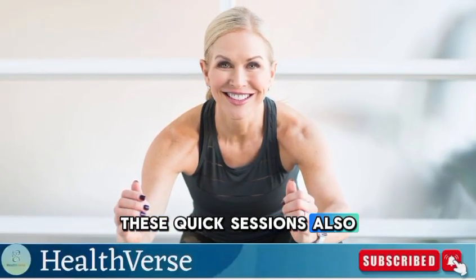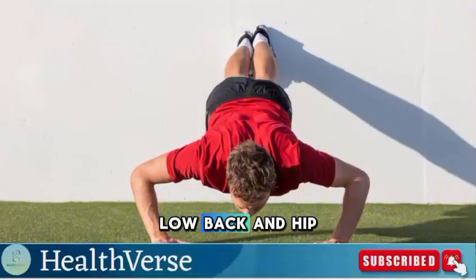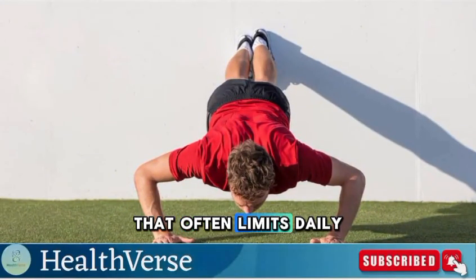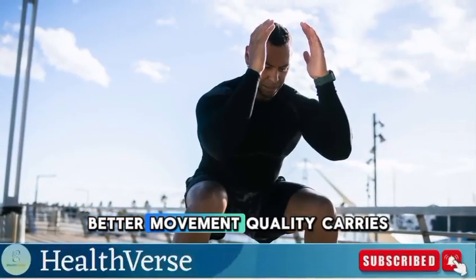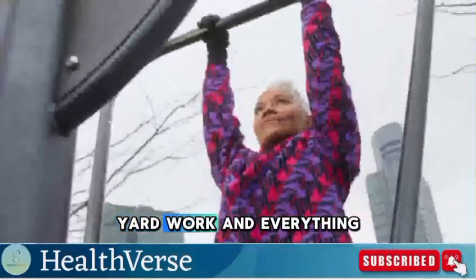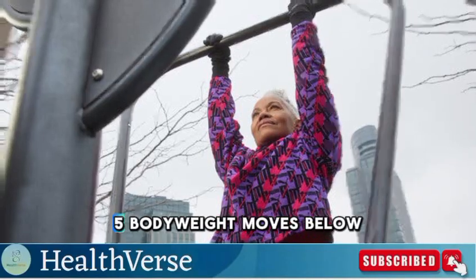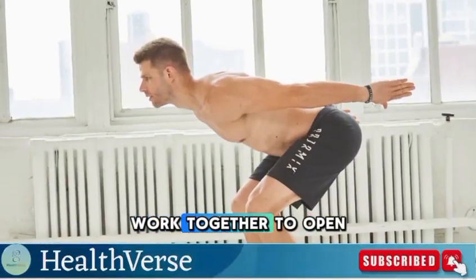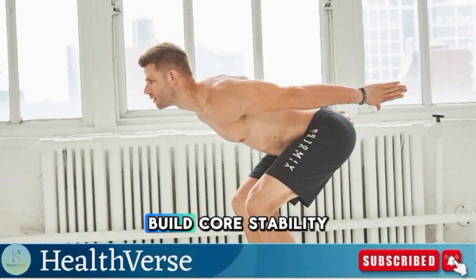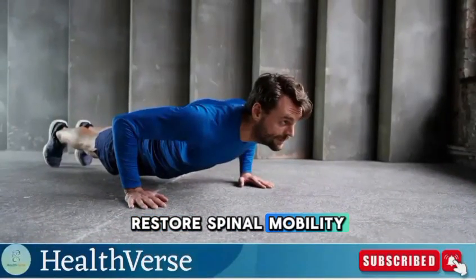naturally declines with age. These quick sessions also improve circulation, boost posture, and reduce low back and hip discomfort that often limits daily activity. Better movement quality carries into walks, weight training, yard work, and everything else that keeps you active outside the gym. The 5 bodyweight moves below work together to open tight hips, build core stability, strengthen your legs, and restore spinal mobility.